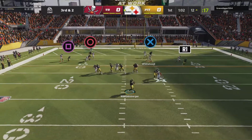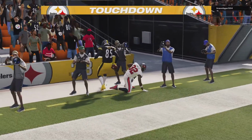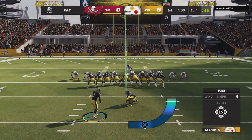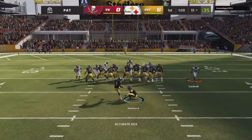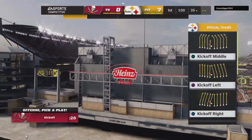Third and two, now Roethlisberger. And this will be caught by his big tight end, Ebron, for a Steeler touchdown. Eric Ebron there to make the grab. And the Steelers take the ball down the field and score on their opening drive. Boswell good with the extra point. And that makes the score 7-0.